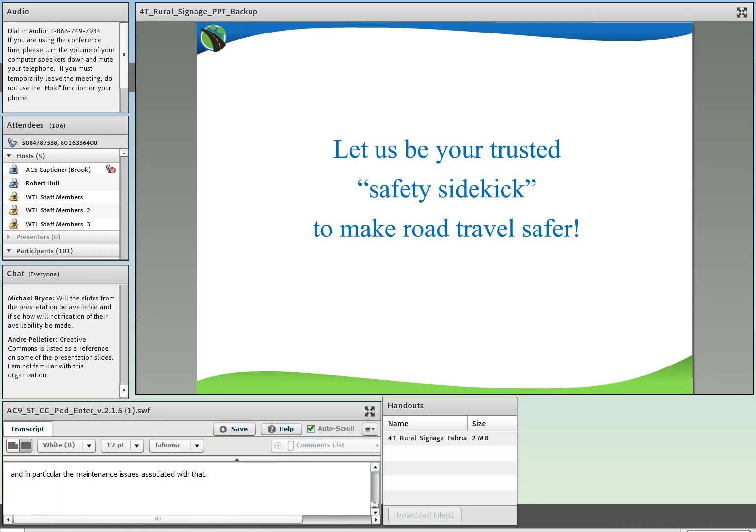Robert, the last question did come in, and it's saying that Creative Commons was listed as a reference on some of the presentation slides, and they're unfamiliar with that organization. Do you know a little bit about the organization to address that? Yes, they are actually a resource for marketing materials and presentation materials only. They provide photographs and graphics and that sort of thing. They're available via the web. So not a safety organization, a marketing organization for materials.